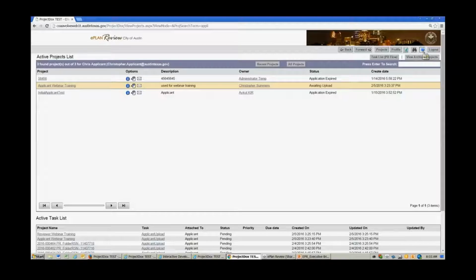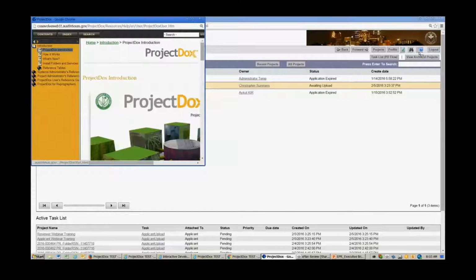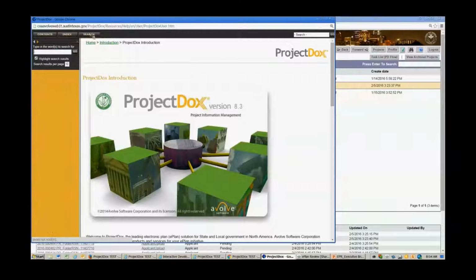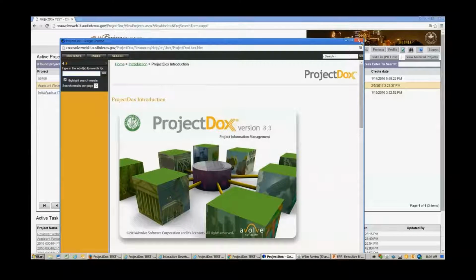Or you can click this help button, and this is really cool. This is a standard Windows-based help function, but it has all the help on using the Project Docs application. And it functions just like you're used to with other Microsoft type search help indexes. You can do an index over here, or you can do a quick search. So it's your typical help documentation. And this covers absolutely everything about Project Docs.